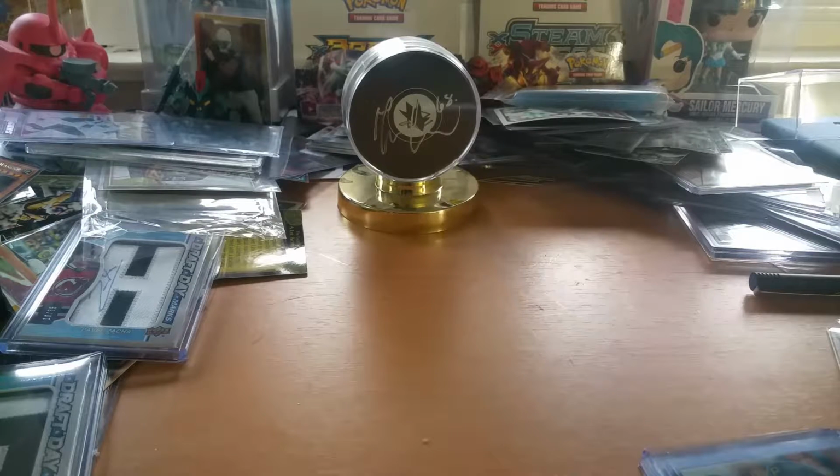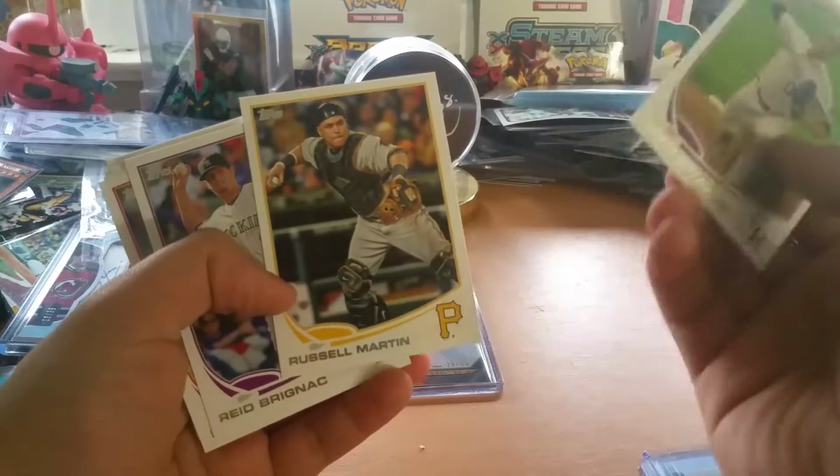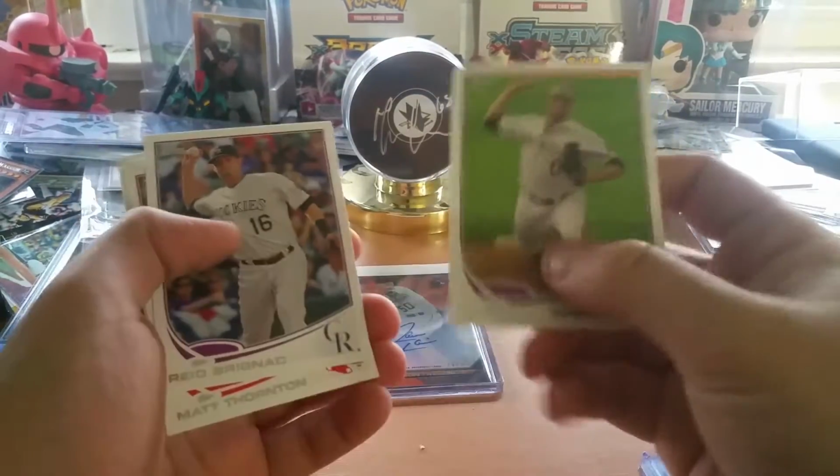This card is one I wanted to get from a fire sale. Missed out on it. And then the guy who bought it actually put up a RAS for it, and sure enough, I won the RAS. Before I show that card, let's just show these. I remember Russell Martin, so that's pretty cool.